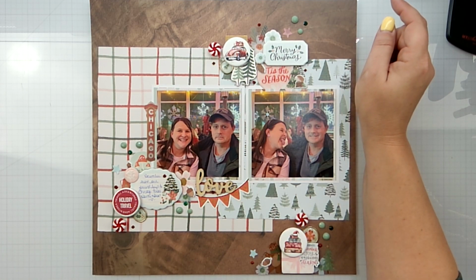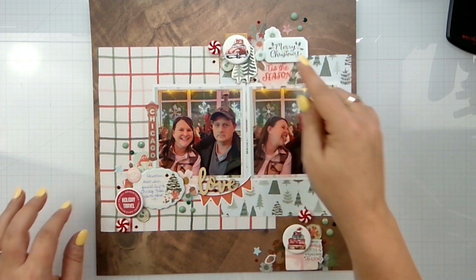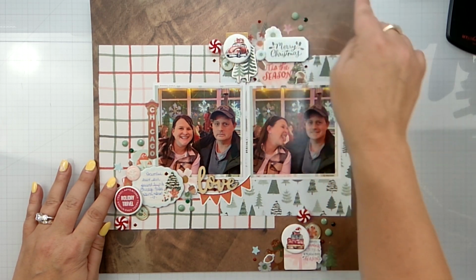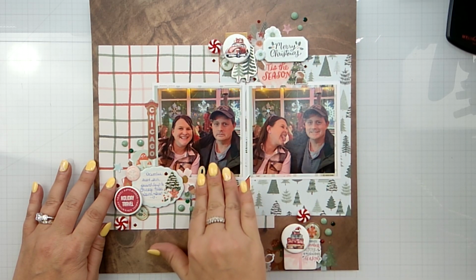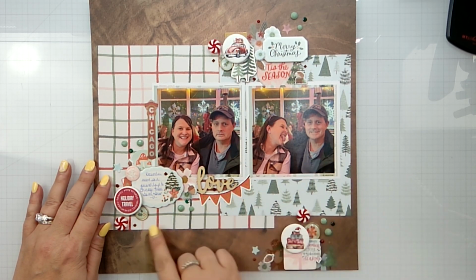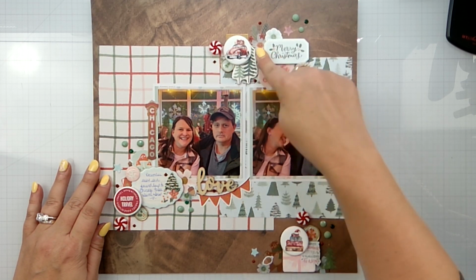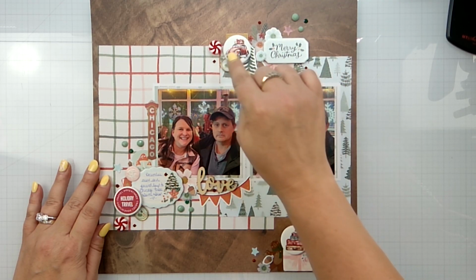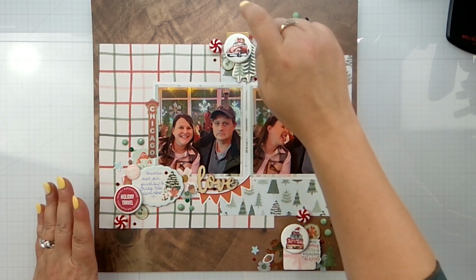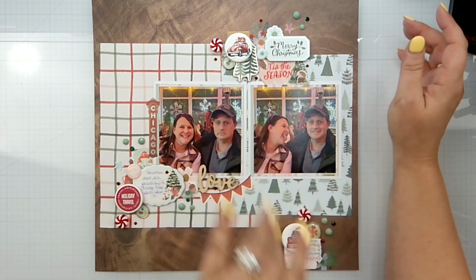I used up some stash, so I got those Flair on there, and I've got our little peppermints. I've got some Nuvo drops, some clear stickers, the fun little 'Tis the Season. I got my little love on there, these crystal drops, and then some different colored crystal drops, the little pendants, some puffies, popped up chipboard, another one of those little charms. So there's 3 charms, 3 peppermints, 3 Flair, 1, 2, 3, 4 clusters of the gems.